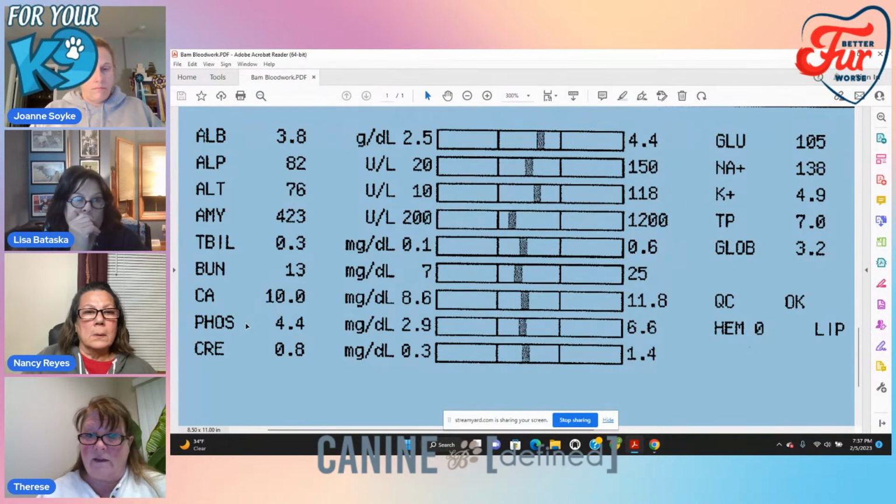The phosphorus can also be elevated in a young dog, though. So if Bam was 6 months old, it might be 8 instead of 4.4. And then same with the calcium, that can be elevated with a young dog. The calcium, when that's higher, like the high end on this blood work is 11.8. If that was 13, 14, sometimes that can be a sign of cancer, because some cancers will create a malignant hypercalcemia. So that would be something we'd want to look into if that calcium level was quite a bit elevated.